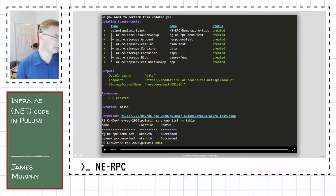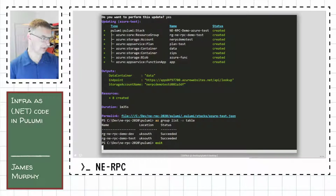I will skip to the end. 1:35 to deploy all of that. Normally, of course, you'd bury this in your CI/CD system, so it wouldn't really be something you're sitting around waiting for. The last thing that we can see on that is that there are now 2 stacks, or 2 sets of resources rather, a dev set and a test set.